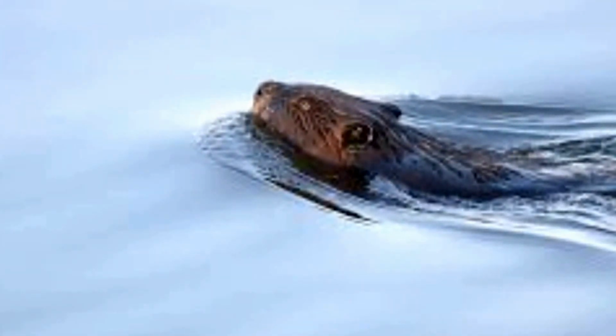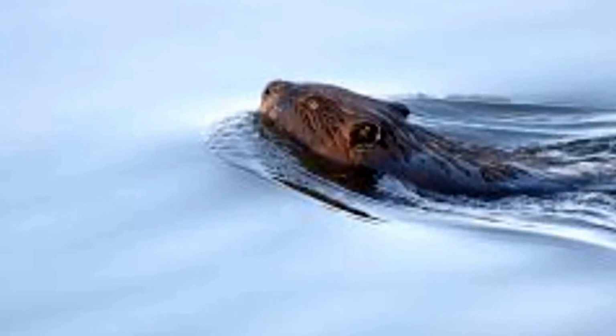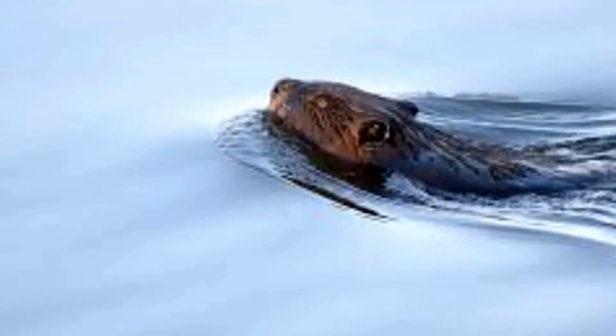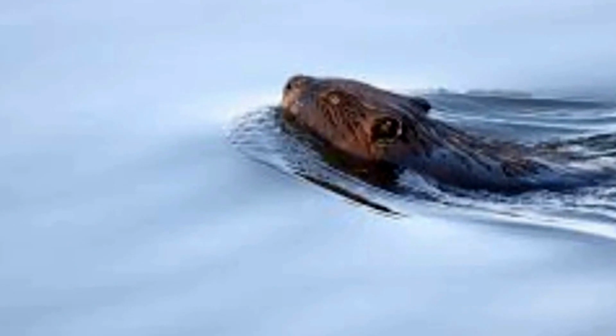They are much better swimmers than land animals, so tend to remain in or close to the water as much as they can, so they can make a fast getaway from predators. They can be underwater for at least 15 minutes at a time without need to come up for breath. They also have nostrils that seal up whilst underwater.